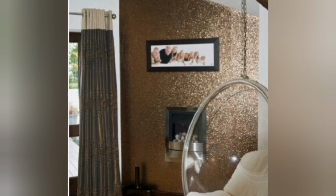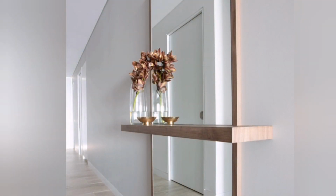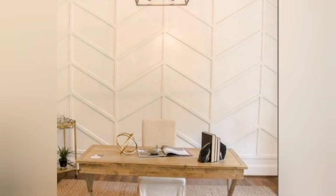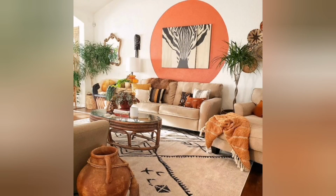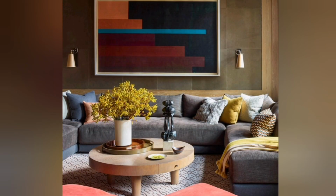Paint is a simple and affordable wall covering option that can instantly transform your living room. It comes in a variety of color finishes and textures, allowing you to customize the look and feel of your living room. Paint can add a sense of depth and dimension to your walls, creating a beautiful backdrop for your furniture and decor.